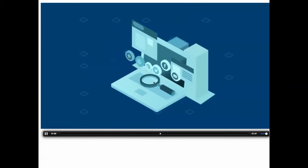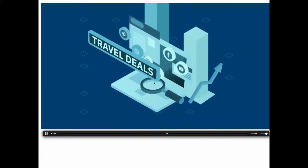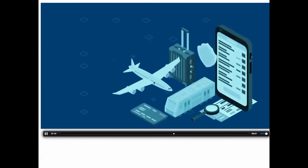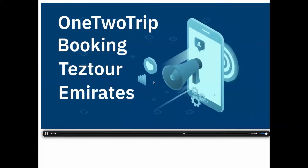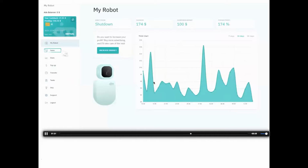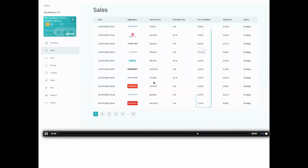Here's an example. As the holiday season approaches, our analysis system determines that phrases like travel deals, cheap tickets, and vacation packages are trending. We select travel website cashback programs such as 1-2-Trip, Booking, Test Tour, Emirates, and others, and then we launch massive advertising campaigns on the chosen products. After every successful sale, you will see the cashback amount due credited to the sales section in the waiting status. The cashback amount will be available after it has been confirmed that the customer has accepted the purchase. The funds are then credited to the cashback account and available for immediate withdrawal.